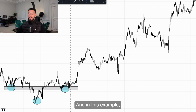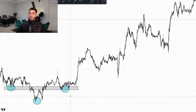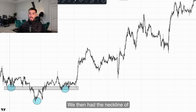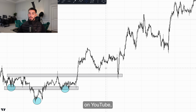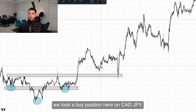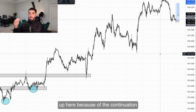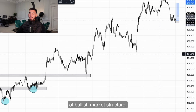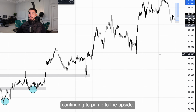And in this example, it's basically just telling us that price is turning from bearish market structure to bullish market structure. We then had the neckline of the inverse head and shoulders pattern. And if you remember on my last video on YouTube, we took a buy position here on CADJPY. And now we're also taking a buy position up here because of the continuation of bullish market structure. So we've just been continuing to pump to the upside.